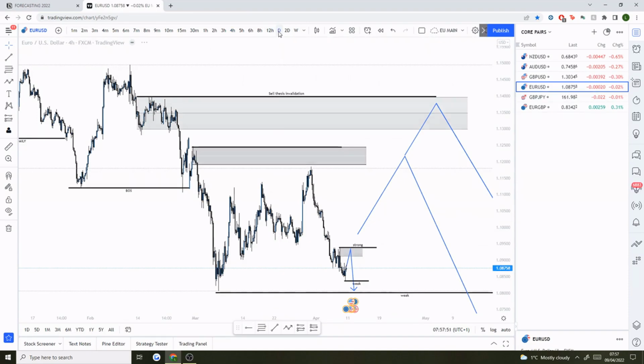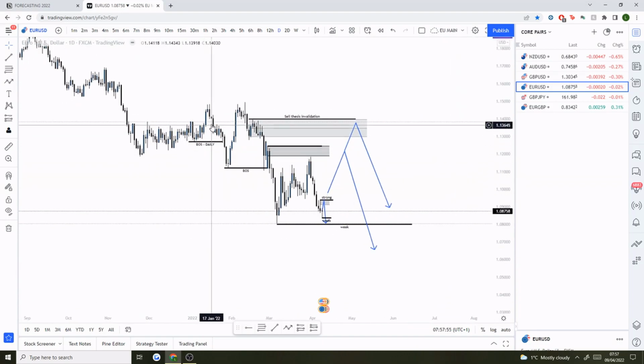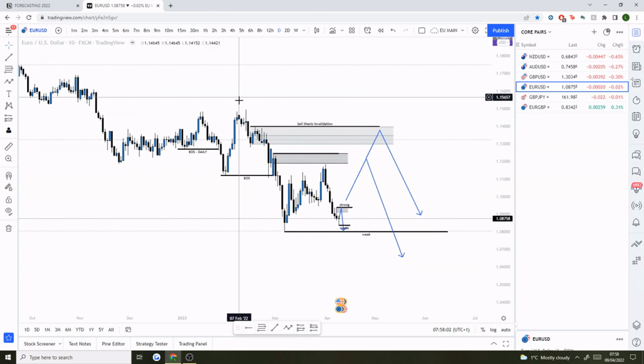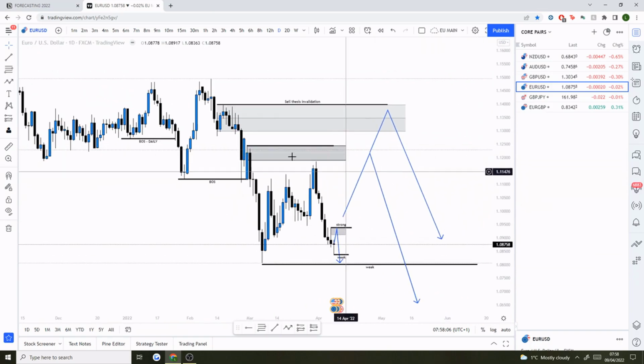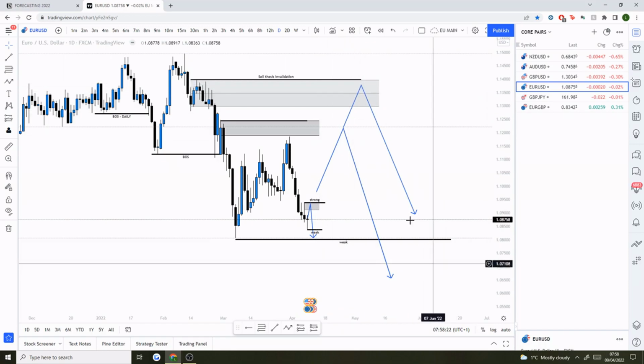Alright, so euro dollar. So euro dollar, we're still in a major sell bias on the daily just because of these two consecutive breaks of structure. So we know that we want to be favouring sells overall. Now, just like the last few weeks, in terms of where can we sell from in the daily range, well, the extreme of the daily range is up here. So, within this whole situation, it makes sense for price to come back up into these areas, and then we can look to sell off from there.